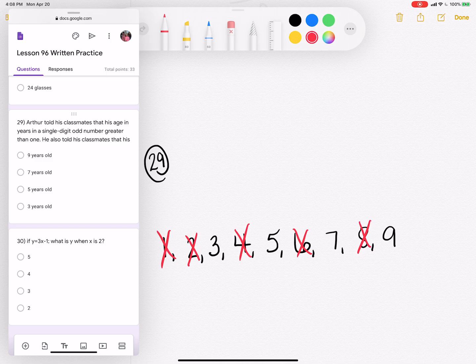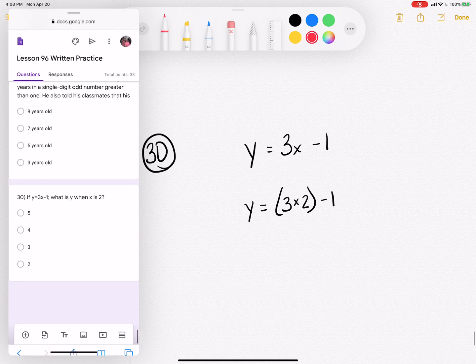He said it's greater than 1. And he said that it is not prime. 3 is prime. Uh-oh, it deleted it. Mark it out. 5, prime. 7, prime. Arthur is 9 years old. He's also really smart and kind of tricky, isn't he?